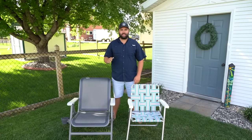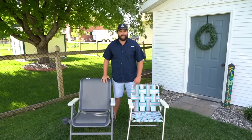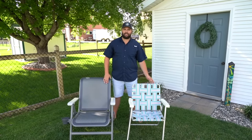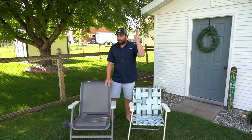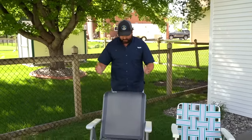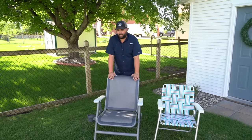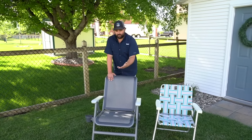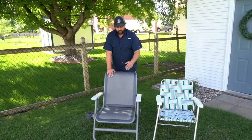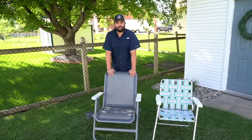Today, we will be comparing the $300 Yeti chair to your standard lawn chair. Yes, you heard me. $300 for this guy right here. It's a story as old as time. Yeti takes a product you can get anywhere, says, how much money can we charge for this product? $300, I guess, is how much you can charge for a chair.